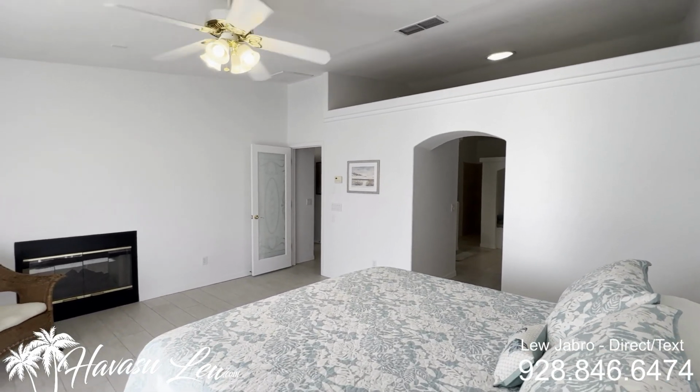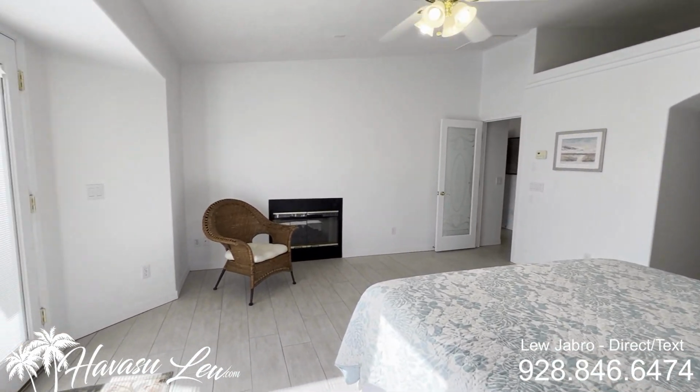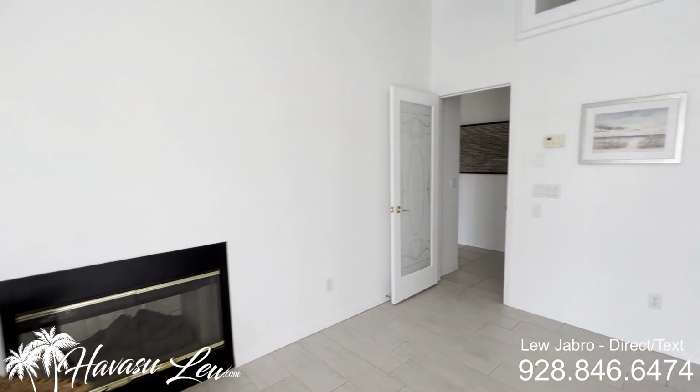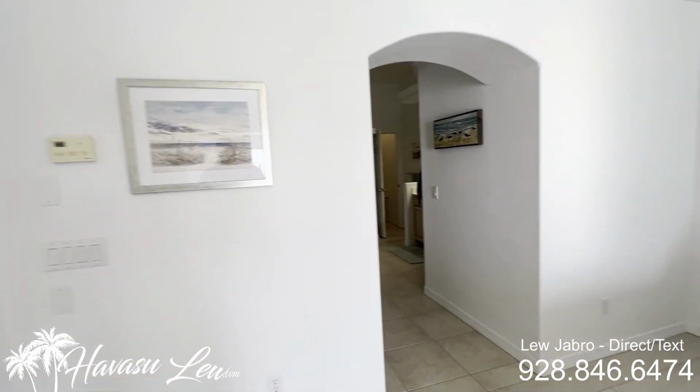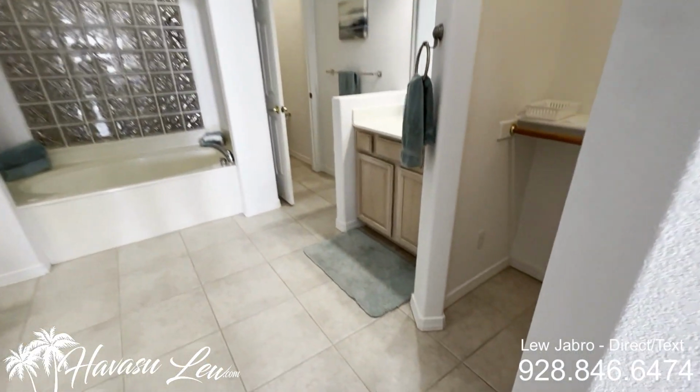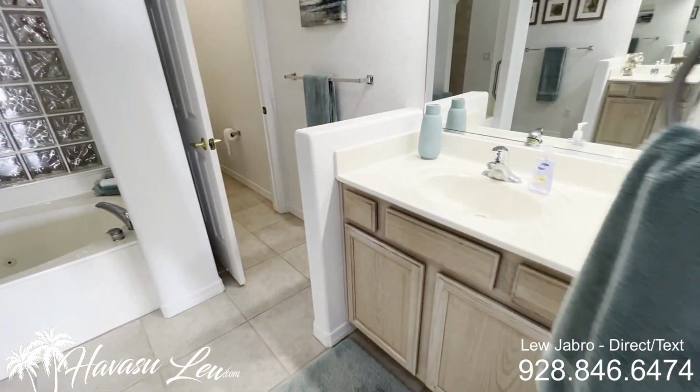Looks like the whole house is pre-wired for sound or low voltage or whatever you want to put there. There's your double-sided fireplace. So here is your master bath. It does have dual separate vanities.